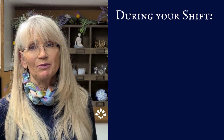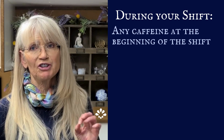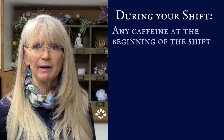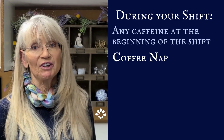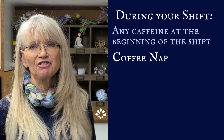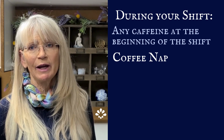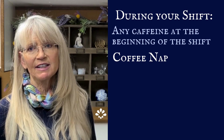While you're on shift work, if caffeine is used, take it at the beginning of your shift. If you need more, moderate amounts of caffeine in 2-hour increments is better than large, heavy doses. For some shift workers, the coffee nap can be effective. This strategy involves drinking a cup of coffee and then taking a nap that lasts 15 to 20 minutes. Your wake up time will coincide with the caffeine in the coffee taking effect.